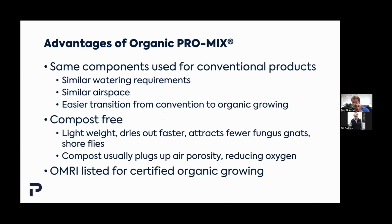So what are the advantages of using an organic PRO-MIX product? Well, very simple. If you're a conventional grower and you want to switch over to organic and you're currently using, let's say, a conventional PRO-MIX product, we use the same components in the conventional and the organic products. So your watering requirements are very similar. Your airspace is very similar. So it really is kind of an easier transition to go from a conventional PRO-MIX product to an organic PRO-MIX product. We also highlight it's compost free.